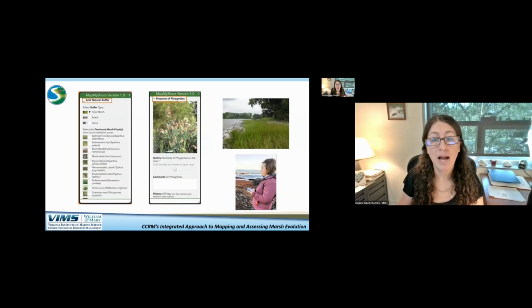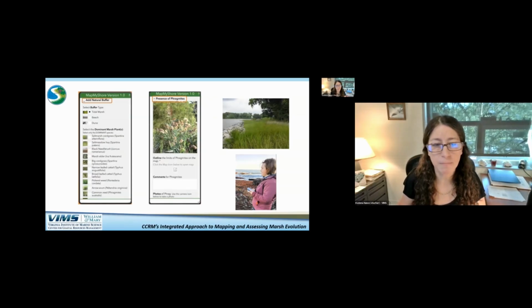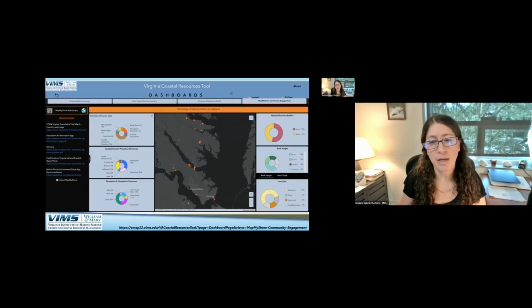Community members can also flag areas with tidal marshes, identify plant species, and submit georeferenced photos of various marsh plant communities to support the maintenance of tidal marsh inventories. And after they submit the survey, their activity appears in this dashboard. The app's data feed into a dashboard within the Virginia Coastal Resource tool, highlighting community engagement. It displays the spatial distribution of data entries and provides statistics across localities.